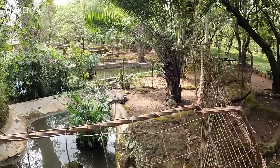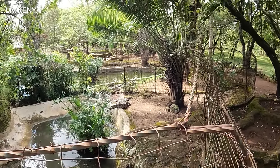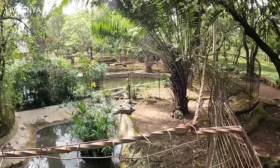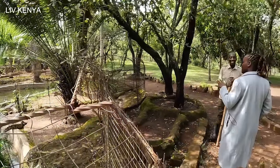From 8:30 a.m. to 6:30 p.m. You know, in the night they are in the water, during the daytime they are on land for basking. Yes. Like a statue. Yes, Nile crocodile.